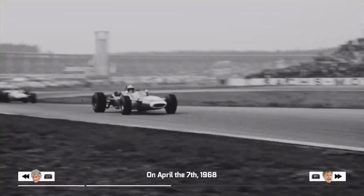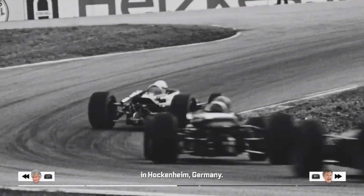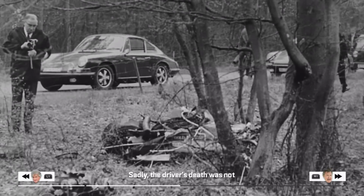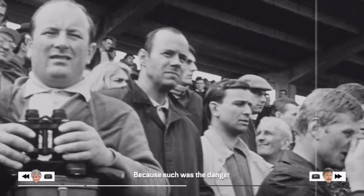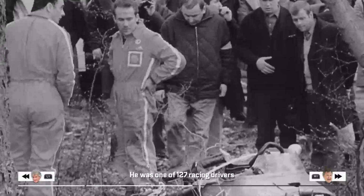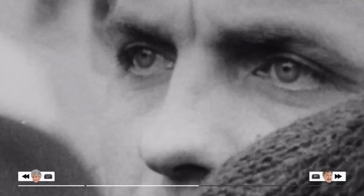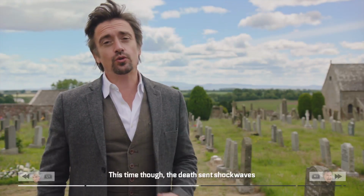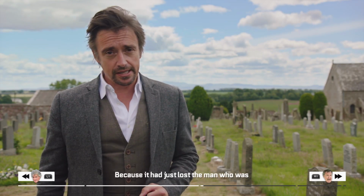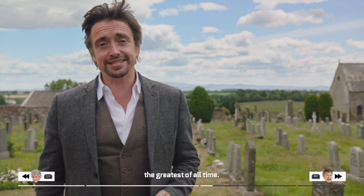On April the 7th, 1968, a racing driver was killed in a Formula 2 race in Hockenheim, Germany. Sadly, the driver's death was not a surprising occurrence, because such was the danger of the sport back then. He was one of 127 racing drivers who would die at the wheel that year alone. This time, though, the death sent shockwaves through the motorsport world, because it had just lost the man who was unquestionably the greatest racing driver of his day, and who many argue is still the greatest of all time.